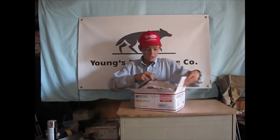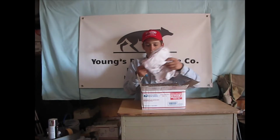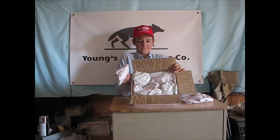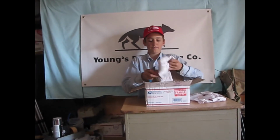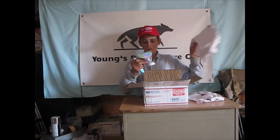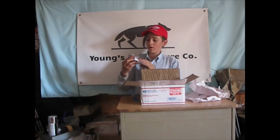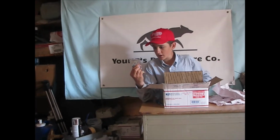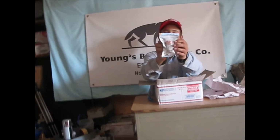You can't wait to try out some of this stuff. And now, very well packaged, definitely. Look at this. No worry about any of this breaking unless the postal employees are beating it with a sledgehammer. Wow. This is some of their Agent Orange. It is a call lure, and it comes inside a sealed bag with duct tape on the lid and wrapped in bubble wrap.